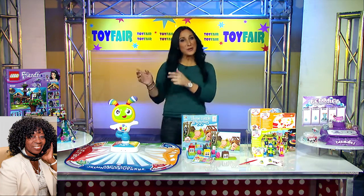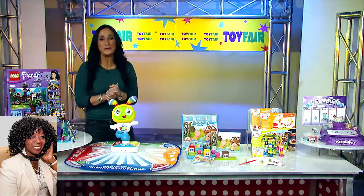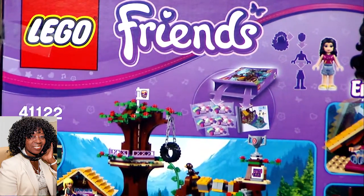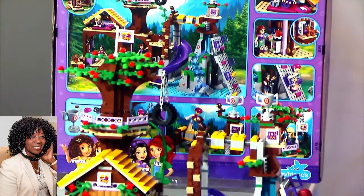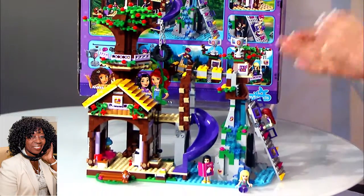All right, well, let's jump right in with Lego. Now, I love Legos. We've all been playing with them for years, but they're always creative with what they come out with each year. This is the Lego Friends Adventure Camp Treehouse. Now, I love Lego Friends because they live in Heart Lake City. They have a lot of fun, but this year, they're leaving the city and they're heading to Adventure Camp. And what do we need at Adventure Camp? A treehouse.